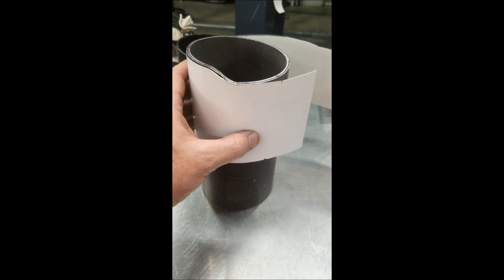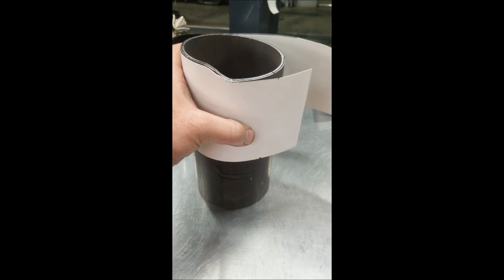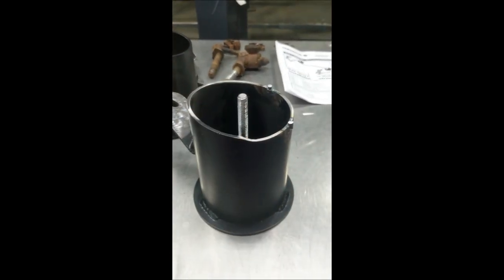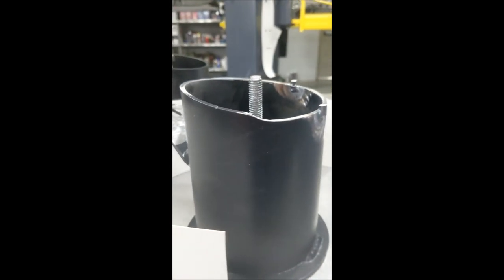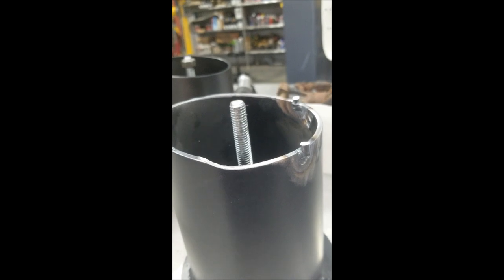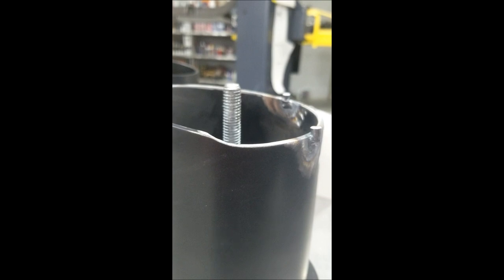So anyway, I made this profile around here. I marked it on the paper. Used the paper and transferred that to this one. So then that gave me this profile because of the bracket. I had to put it on the inside. But I transferred that profile over, and that gave me this, which matches the inside of my frame, all that angle and everything on there.